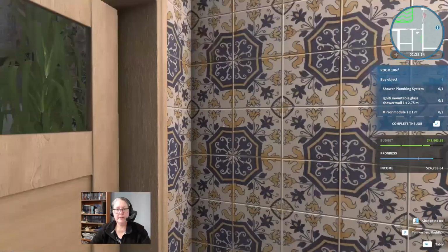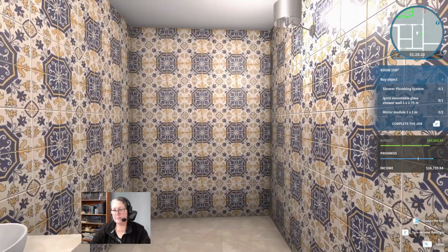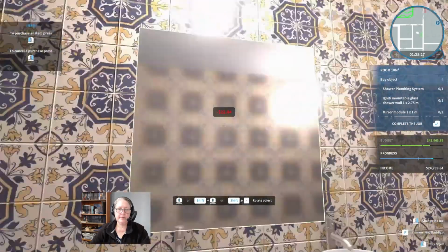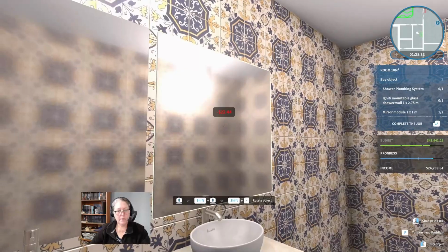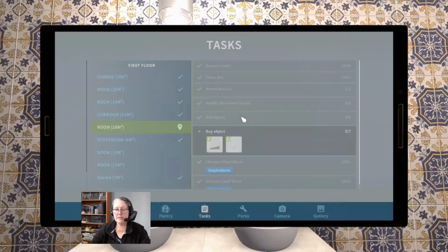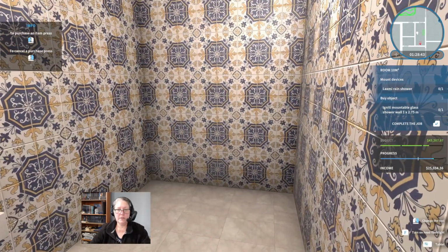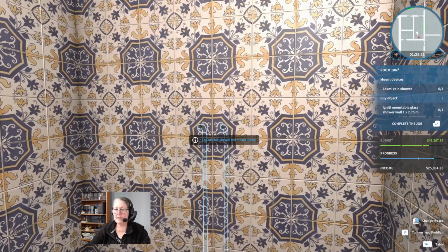There we go. Okay. Now, one shower plumbing system and a glass shower wall, a mirror module. Let's get the mirror modules in. Yep. And the next thing we want, shower plumbing system. I'm going to put it in the back wall. Unscrew it. And then we want a Laxmi rain shower.